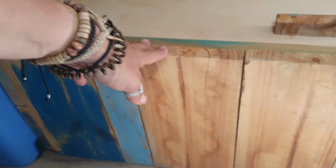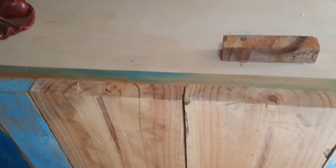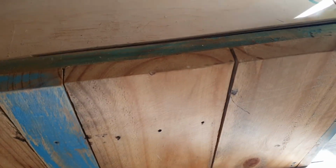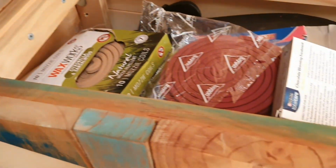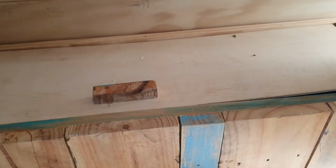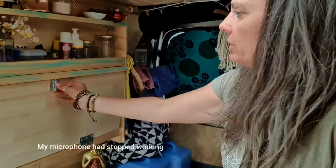This cabinet here is just over the wheel arch, and it was made out of a shelving unit that my daughter had made me for my birthday and Christmas combined together. And I've just used that, and it's got my shower in there, some coils and my hair dryer and stuff like that. So that's stuff that I don't need to get to very often, because I also use that for a shelf to put other shoes on that I wear every day, and clothes and stuff that I also wear every day.